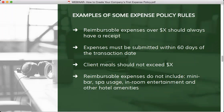Great. This will switch us over to some examples of expense policy rules. We've got actual good examples, but if either of you, Omar, Sirk, also have some doozies on the bad side that you might have seen in the past, we'd love to hear those as well. Sure, I'd be happy to. I've certainly seen a lot of them.